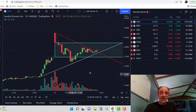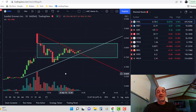So now what we're seeing as far as Sundial is concerned is where AMC is trying to fill the gap where it fell down. Sundial's trying to fill the gap from where it gapped up. It's filled the gap, but it couldn't hold it, just like AMC, just backwards. Anyway, it traveled down the trend line here, this resistance line. It has now met the crossover, and it is deciding to continue up.